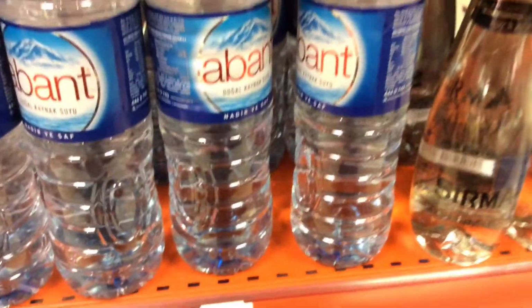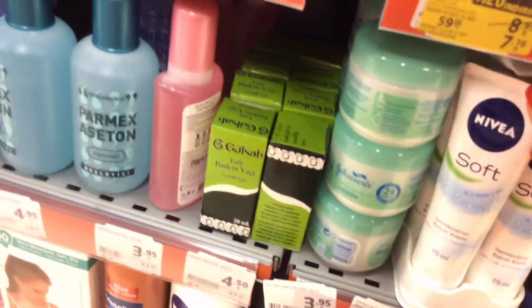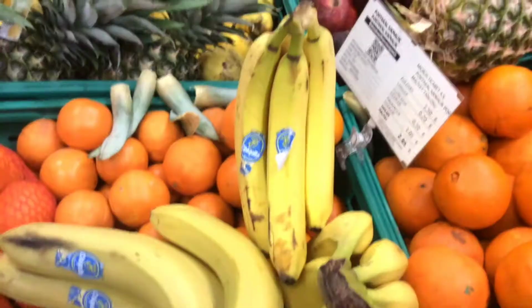I'm going to the supermarket to find some stuff, and then we're heading back to the hotel. I'm going to drink some water. I also need some hand cream, so I don't know what to choose actually. All of them look the same. Maybe I'll try this one. And I will buy some bananas. So we ended up buying two bags of different products. So let's go to the hotel.